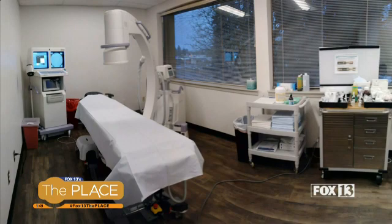Obviously, everybody knows that there are a lot of offices dealing with stem cell therapy. What makes you guys different? That's right. What makes us different is we are taking the stem cells from you and going back to you, so they never leave you. We actually process them in our lab inside our office to create what's called stromal vascular fraction. Those are the stem cells coming from you and going back to you.